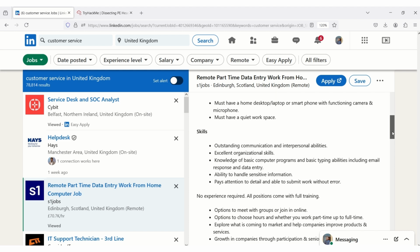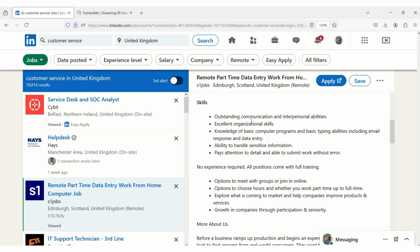In terms of the skill set, you would have to be good with communication and interpersonal abilities, perfect or near excellent organizational skills. You'd have to know basics of computer programs, how to send an email, how to respond to an email, how to enter data, possibly using software like Microsoft Excel. You'll be able to handle sensitive information.